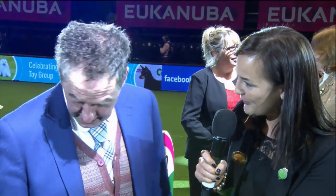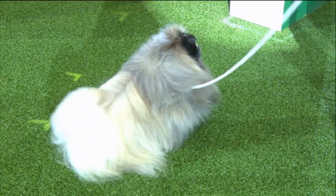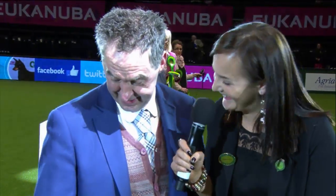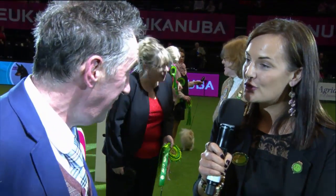And then all this grooming, lots of that to go through today? Not too much, because he's got a harsh coat and it doesn't need a lot of grooming. Yes. And any more grooming from now until Sunday? Not particularly. Just you? Just me. Well, he needs a rest. He needs a rest now. He's got a few days to recover.